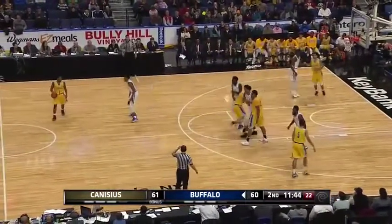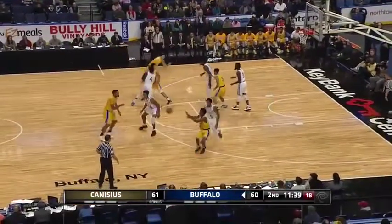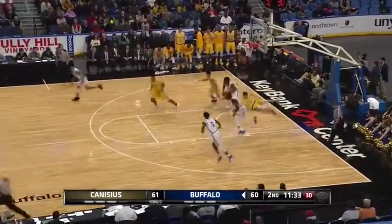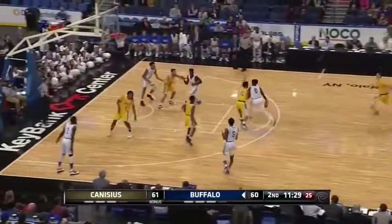11:25 left. This is a veteran UB team in a lot of ways. Malik Johnson will control the point. He's being guarded by C.J. Massenburg. Boy, Johnson somehow got free. Had a chance underneath, but he couldn't get it to fall.